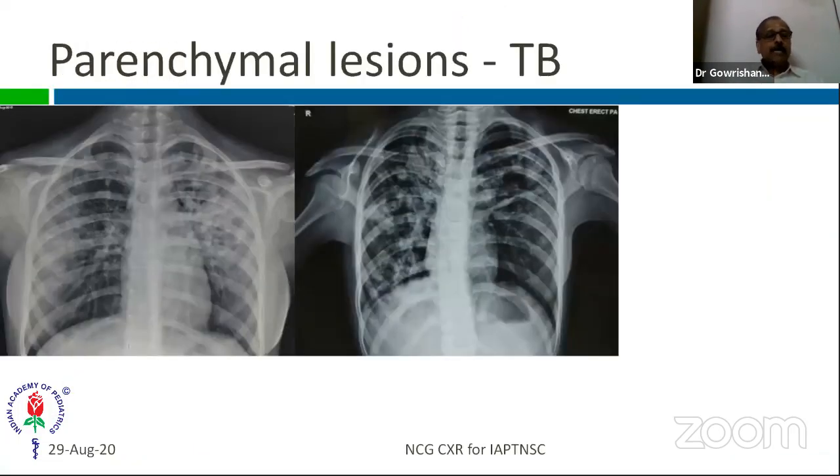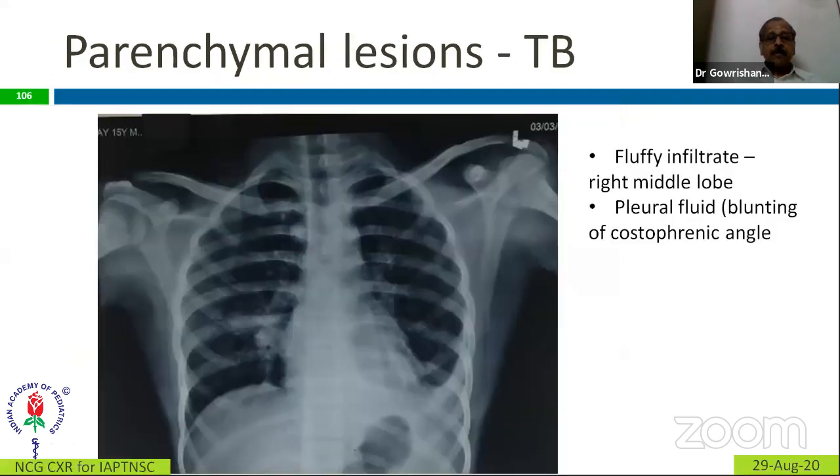Now we'll come to parenchymal shadows. One look at it, you know, this is a national disease of India. What is it? It is nothing but tuberculosis. Can you make out any specific appearance? You can have fibrosis, you can have fluffy infiltrates, you can have cavities. So this is how an active tuberculous disease will present in the lung parenchyma. Is there any other finding? Yes, sometimes you can have pleural fluid.